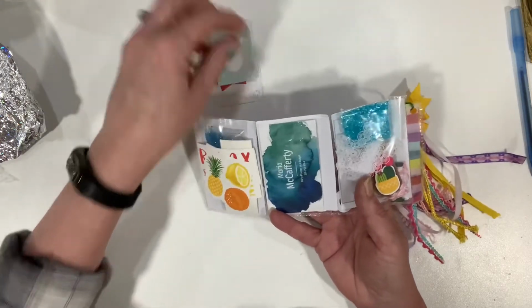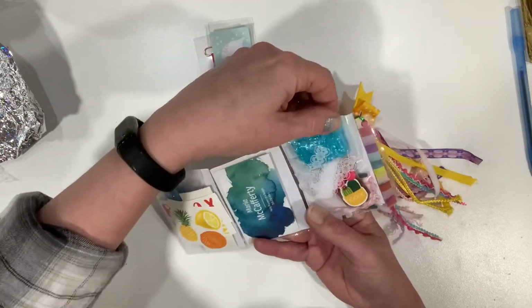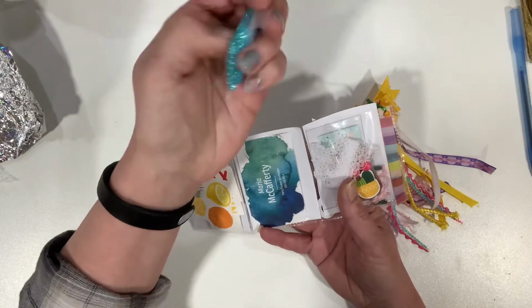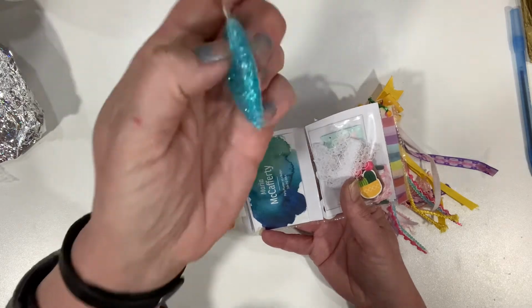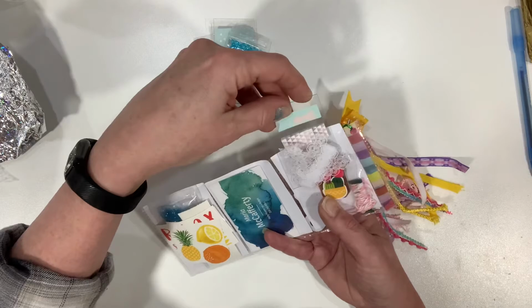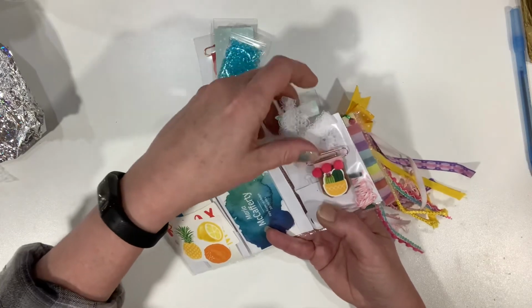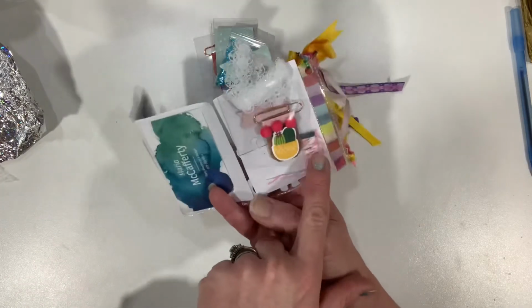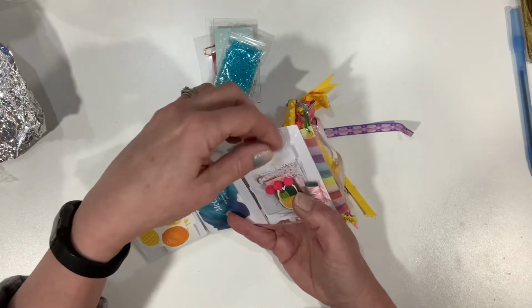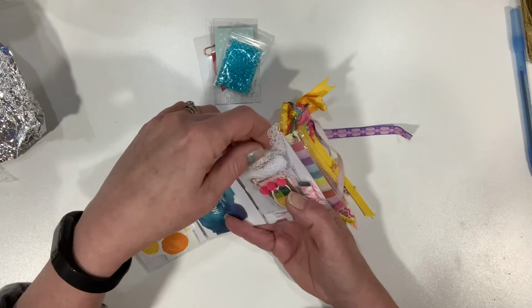Very nice, Maria. And then some, ooh, look at like some teal gemstones, and some ribbon pieces. And then some more tags, another paper clip, and then a little tiny spool of twine down there. Oh, so pretty, so pretty. Maria, great, great entry, hon.